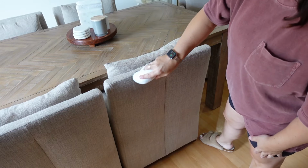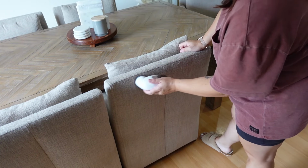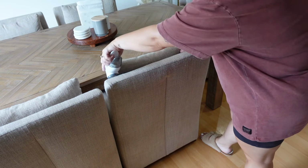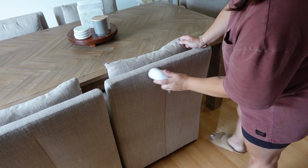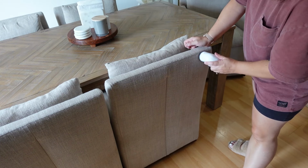I can't explain how addicting and satisfying this is. These chairs, by the way, they are so great. I got them when we moved into this house, and we always get compliments, not about how they look, but about how comfortable they are. They're so comfortable, they roll, they're so great.